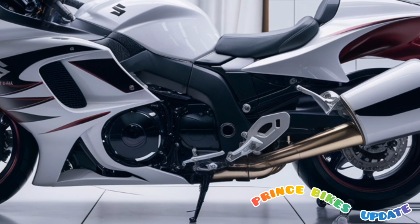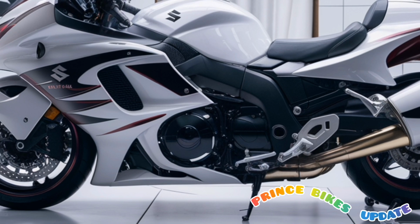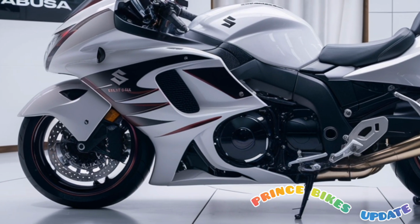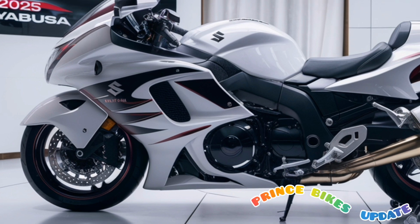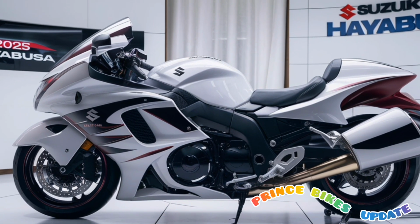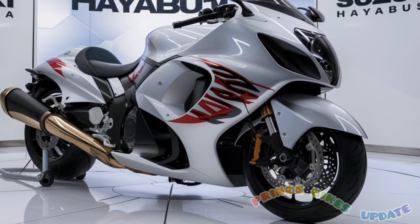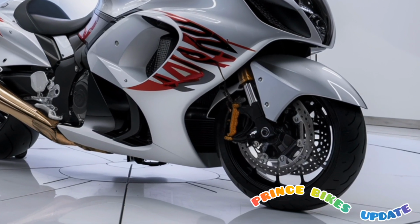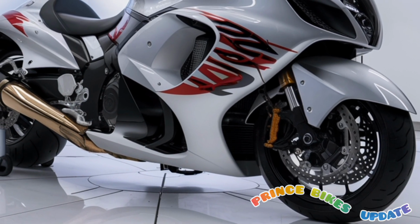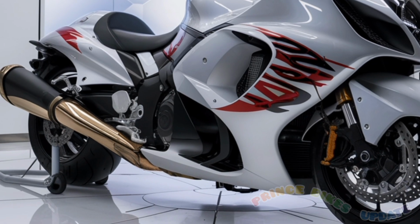Out on the road, the Hayabusa is still an experience like no other. That engine note, that smooth surge of torque, the way it builds power effortlessly, it's addictive. It's a superbike that you can actually ride every day if you want. The ergonomics are slightly more relaxed than its older generations. The seat is plush, the handlebars are marginally higher, and the foot pegs allow for a more natural riding position. That means less fatigue on longer rides, something many other superbikes can't quite promise.